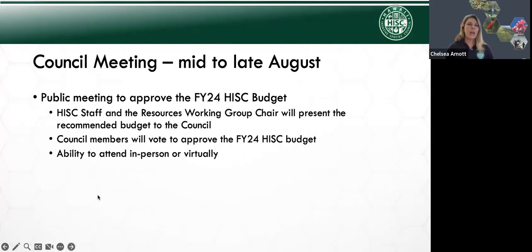The Hawaii Invasive Species Council meeting will be scheduled shortly after the resources working group meeting. So this is a public meeting. It has to meet sunshine law requirements. And this is where we present the recommended budget to our council on behalf of the resources working group. This will be presented by HISC staff and usually the resources working group chair. And we go through each awarded project and even the non-awarded projects and present those to our council, answer any questions, and ask for approval of the recommended budget from the council.